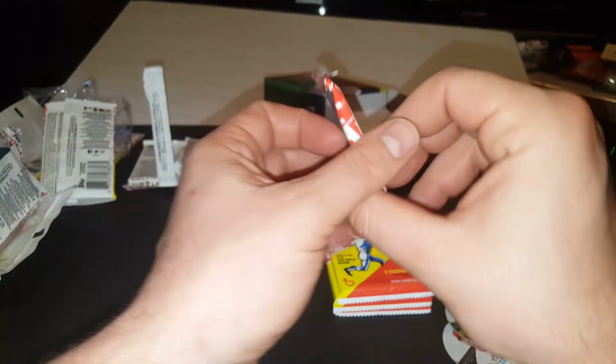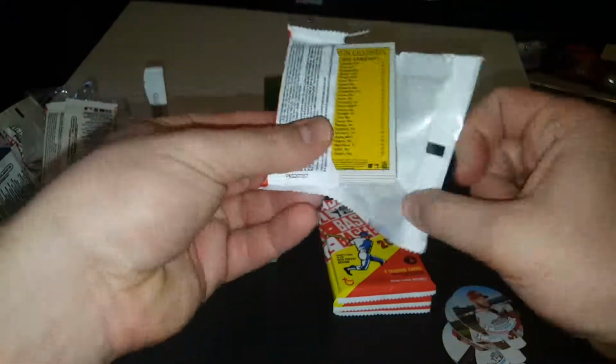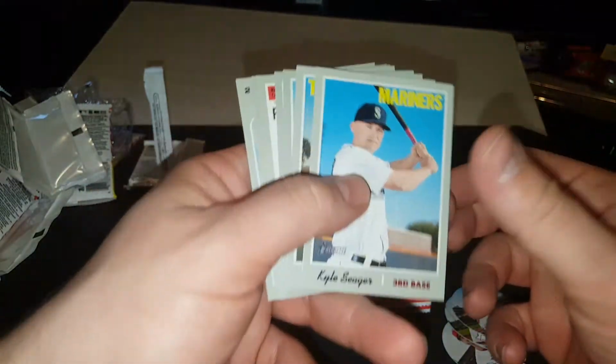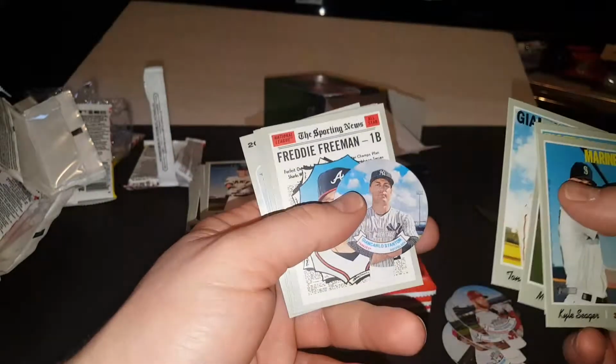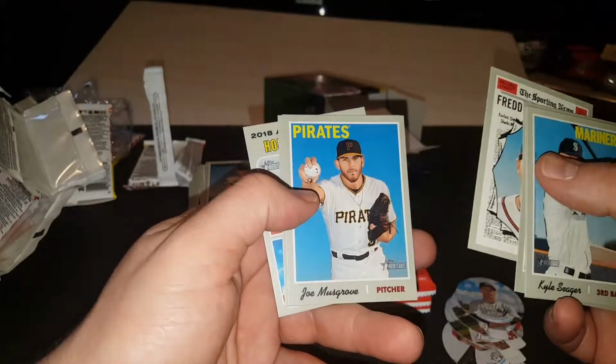There we go. So, not much so far in this blaster box. I picked up one. I seen the mega boxes out, so I picked up some mega boxes too. I'll open up those here soon. I'll do a video. Oh, there's another one. Giancarlo Stanton, candy lid. Freddie Freeman.